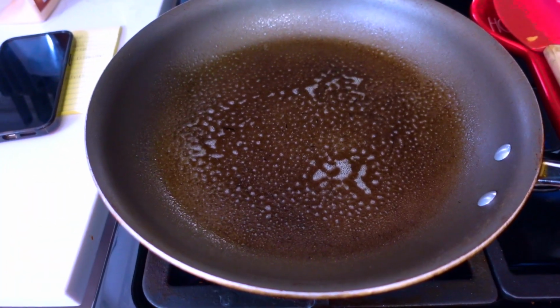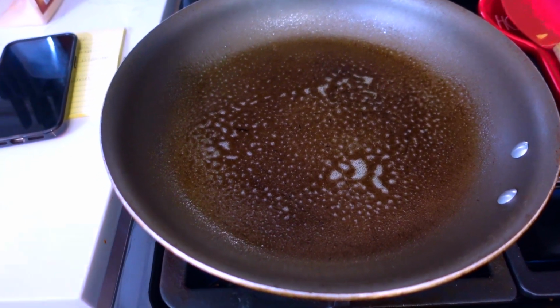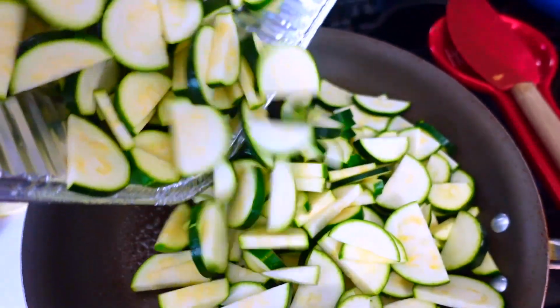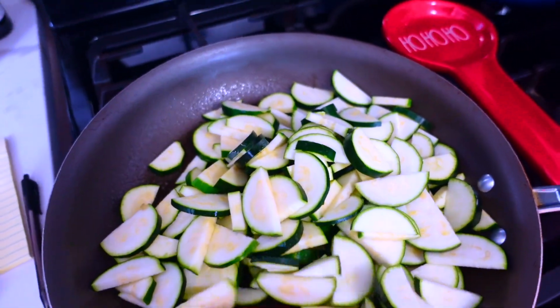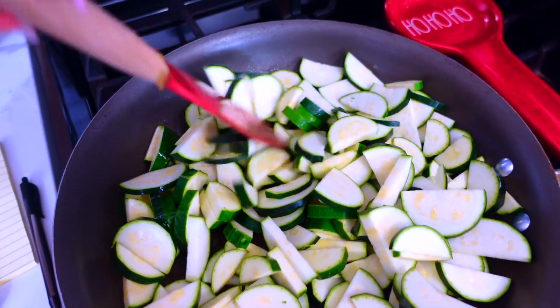So I have my frying pan coated with some nonstick spray. I turned it on medium heat, and then I will add in the zucchini. I didn't end up using them all. I ended up giving my mother-in-law quite a few because I don't think we were going to eat them all, and I don't want to waste them. So I'm going to let them just cook down for a little bit.